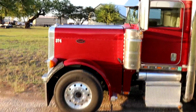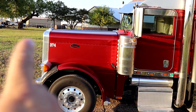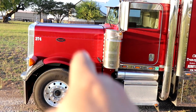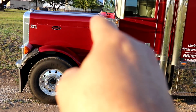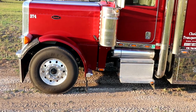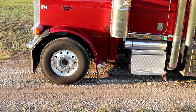So what we got here is this hood. Now, it's an extended hood. A regular hood would only be about that long, okay? This grill would be pushed back to about right here, and this little wide spot right here wouldn't be there. This hood would end about right here, right up against the windshield. I think it's 10 inches longer than a standard hood. So you have a standard hood, then you have a 10-inch longer extended hood.